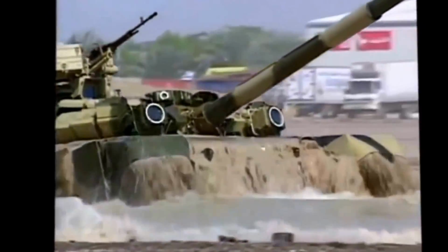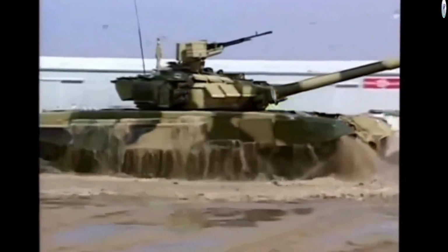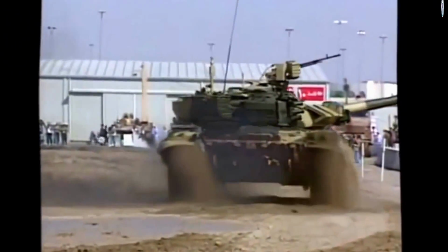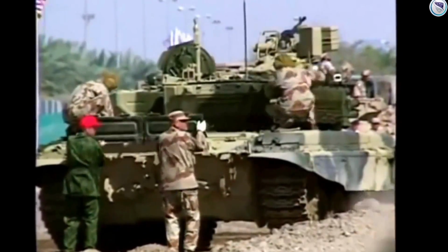After unfavorable experiences with T-80 turbines in the Chechen conflict, the Russian Army selected diesel-powered T-90s. But this decision has not been universally accepted, and many Russian tankers still consider the T-80U to be the superior design.